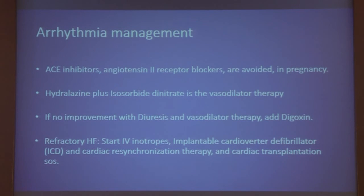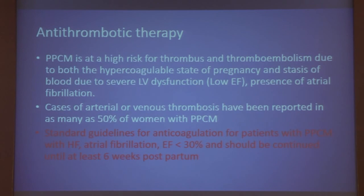Arrhythmia management: we have already seen that ACE inhibitors are used and receptor blockers are avoided, and then you have the option of using hydralazine plus isosorbide dinitrate as a vasodilator. And then if it is refractory, you go ahead with starting inotropes, implantable cardioverter defibrillators (ICDs), cardiac resynchronization, and cardiac transplantation. This is the ultimate option, which has to be very rarely used.